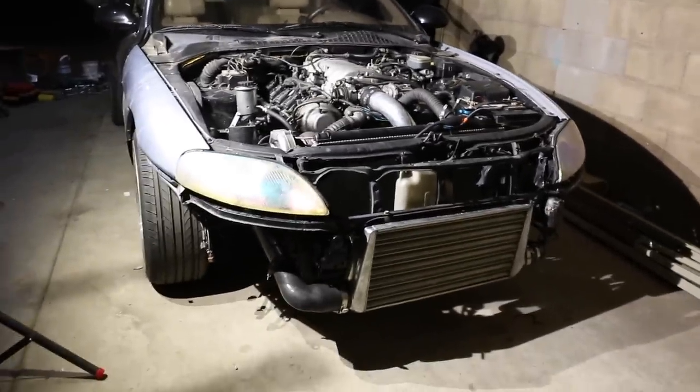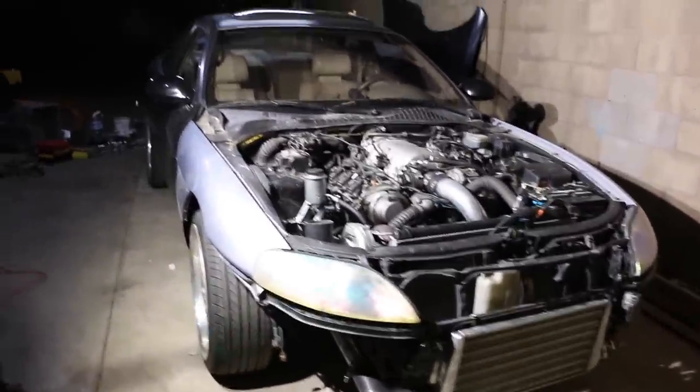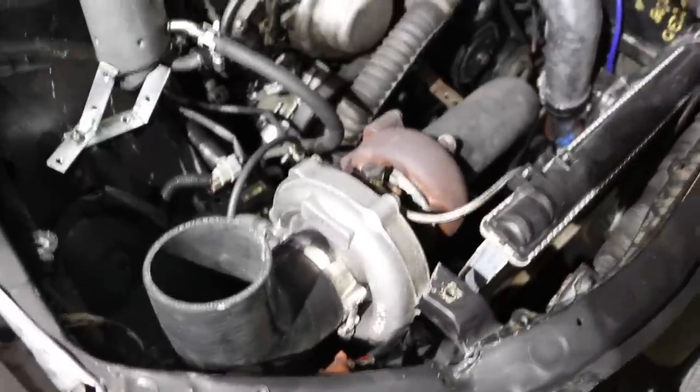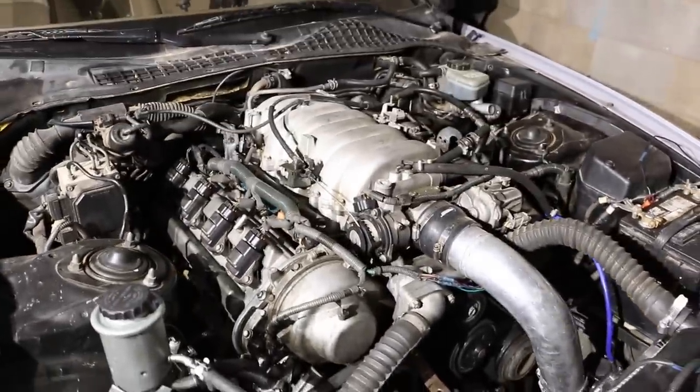Nice. Well, everybody, meet Adrian. Hello, everyone. This is my car. Not much done to it. It's got a little eBay turbo, and everything's pretty much haggard.